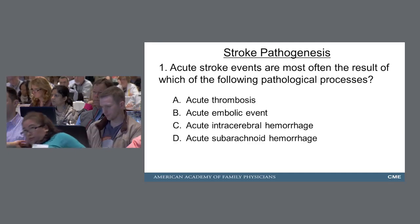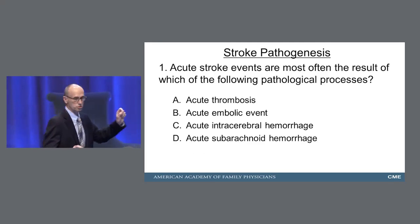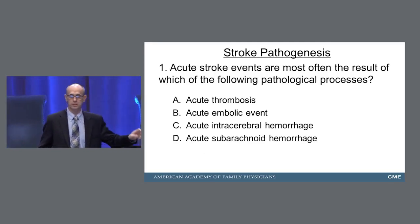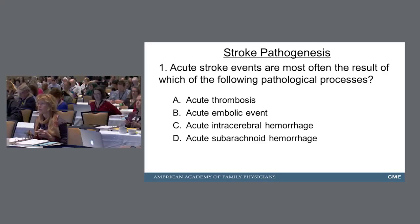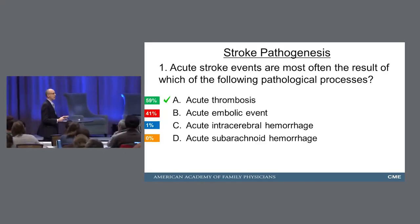Acute stroke events are most often the result of which of the following pathologic processes? A, acute thrombosis, B, acute embolic event, C, acute intracerebral hemorrhage, or D, acute subarachnoid hemorrhage? Okay, so it's acute thrombotic events.